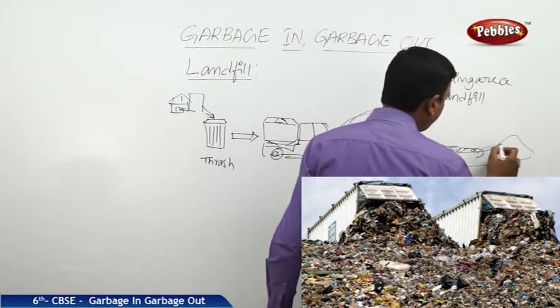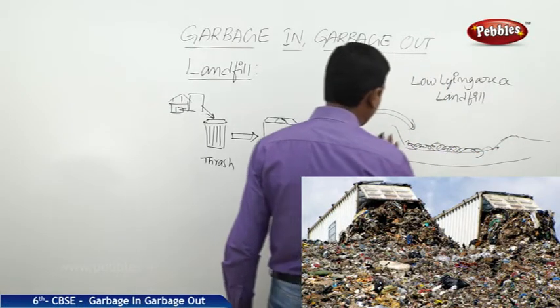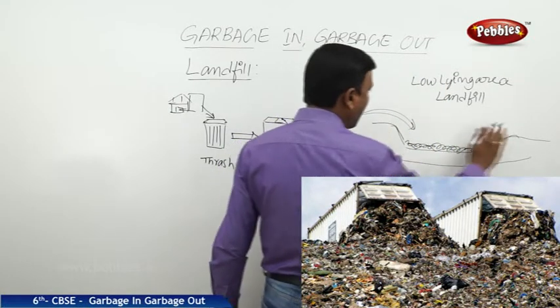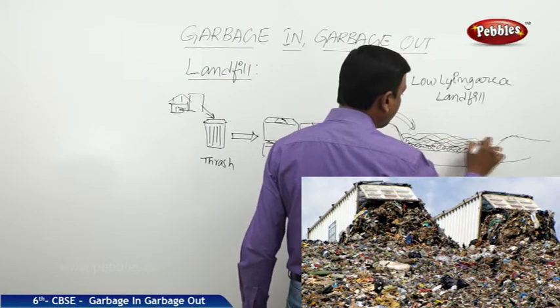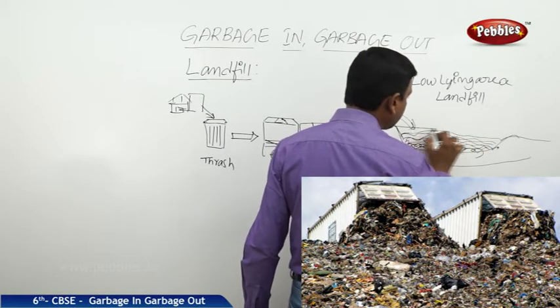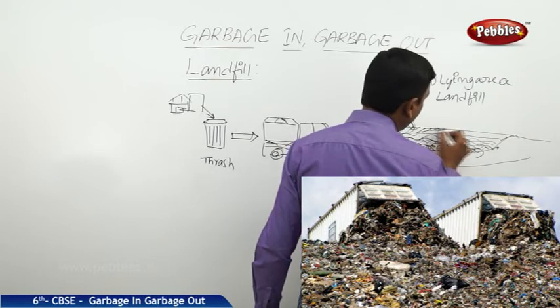So this is the low-lying area. You can see that this is the land level and this is the low-lying area. Here they will dump all the garbage. So once it is completely piled up or filled, it is covered by a layer of soil.